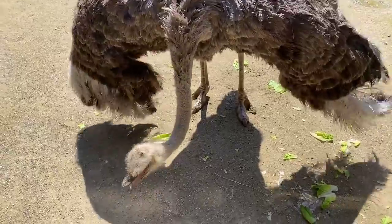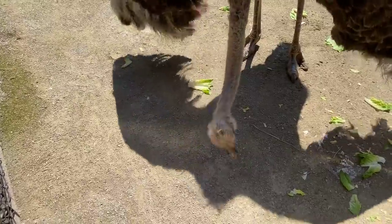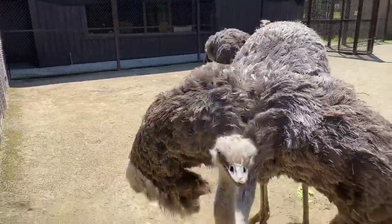Now, does that mean they're mad? Normally, it's not a happy noise. So it's normally if they're displaying for someone else out in the savannah yard, trying to tell them to give them their personal space.